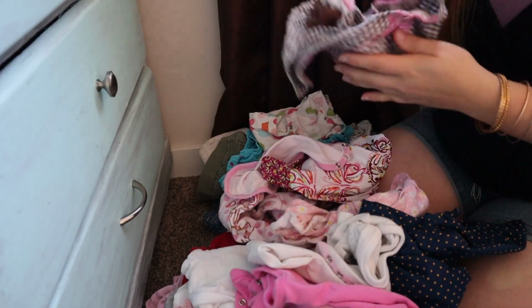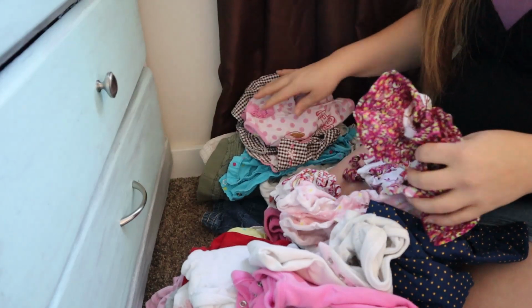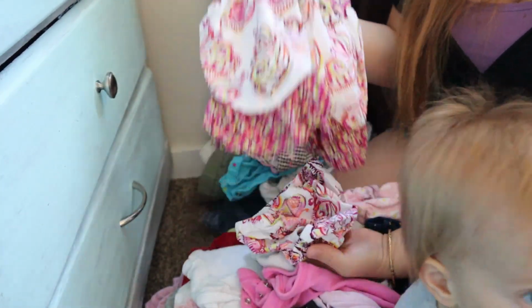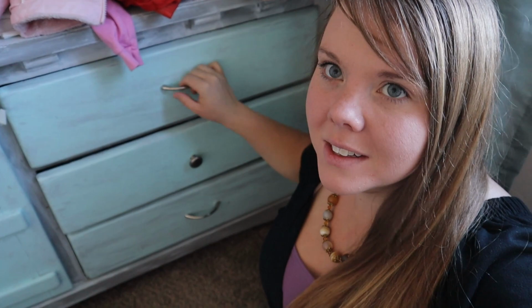We're gonna put any of these short sleeve stuff to the side. Let's see what size is this one. That one's kind of small. You only gotta wear these a few times, but isn't that just so adorable? Oh, it's so cute. Are you playing in the balls? Yeah. All right, we got that all done.